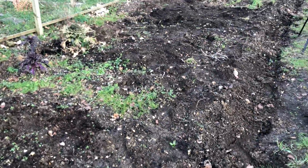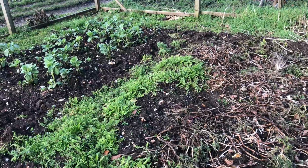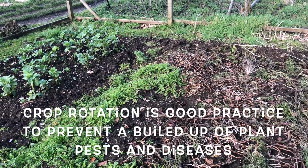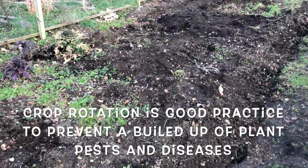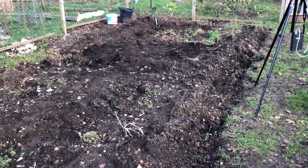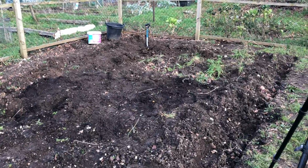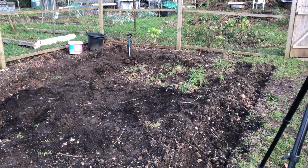Last year I grew sweet corn at the bottom end here, and it's not a good idea to plant the same thing in the ground twice. So we'll move the sweet corn up, perhaps this end from here onwards, once we've dug it over and cultivated it. So let me crack on with that, and you can see how that works out for me.